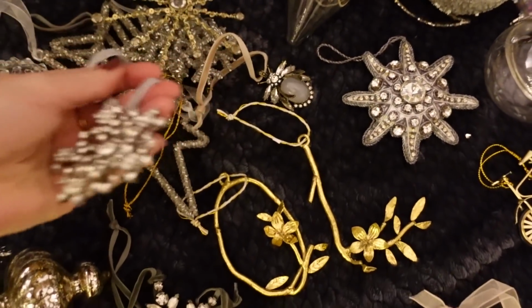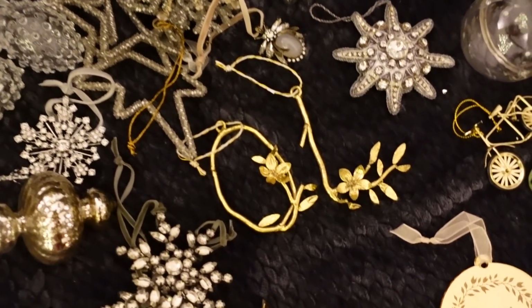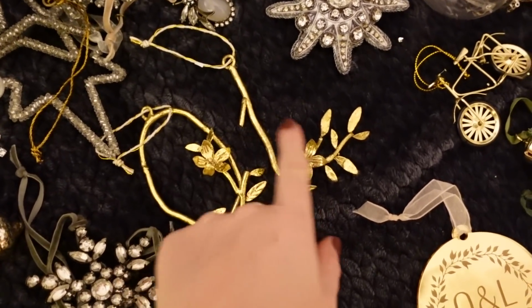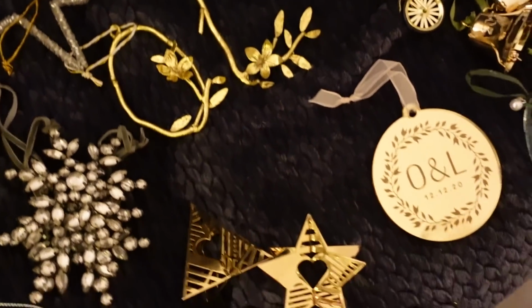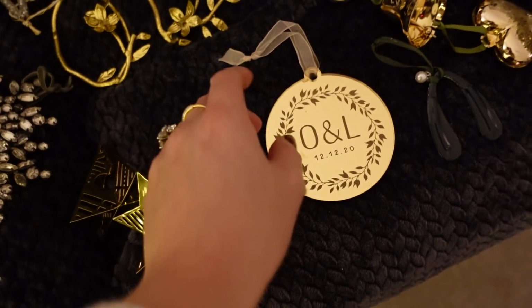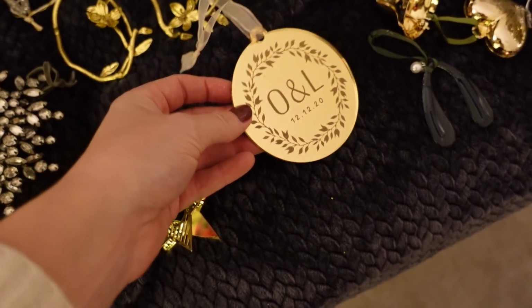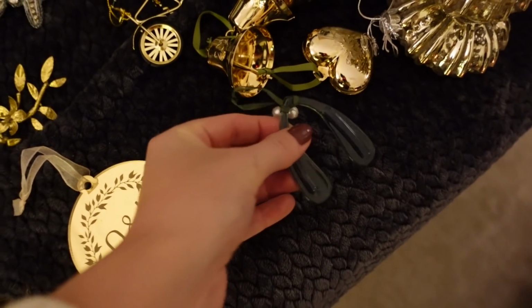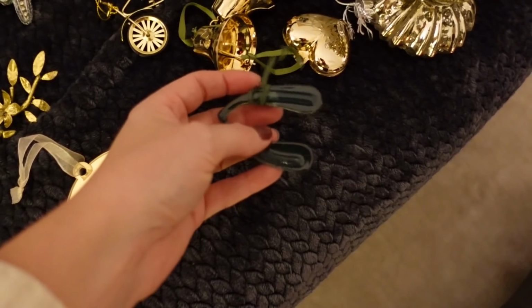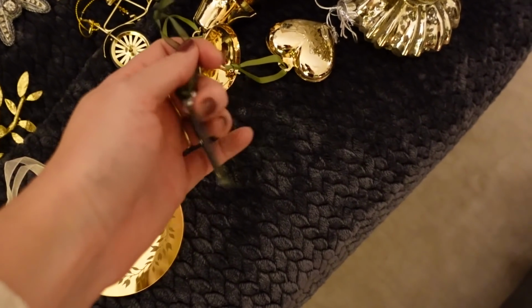I actually don't like sparkle throughout the year or really in my interiors at all, but when it comes to Christmas, such a magpie. These are from Anthropologie. These here are Georg Jensen. We got given this one last year, which is when we got engaged, the 12th of the 12th. We bought this one on our engagement trip. Do you remember what that glassware shop was called? It was in Padstow. Yeah, I can't remember.